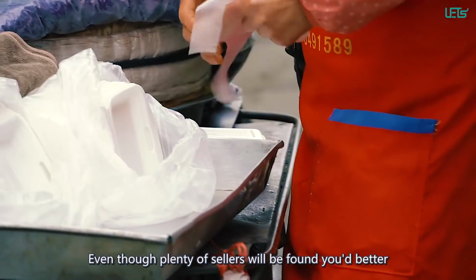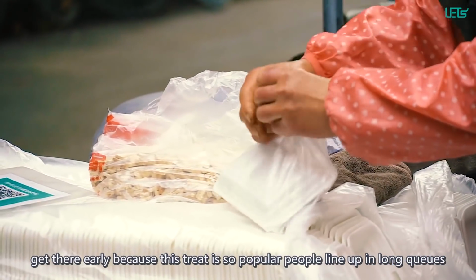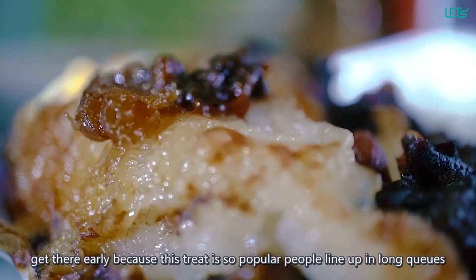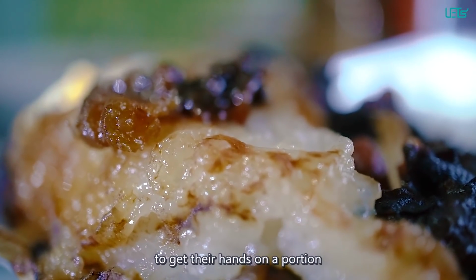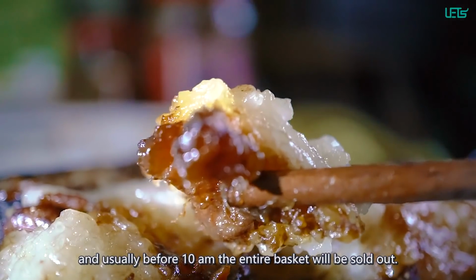Even though plenty of sellers will be found, you'd better get there early because this treat is so popular people line up in long queues to get their hands on a portion. And usually before 10 a.m. the entire basket will be sold out.